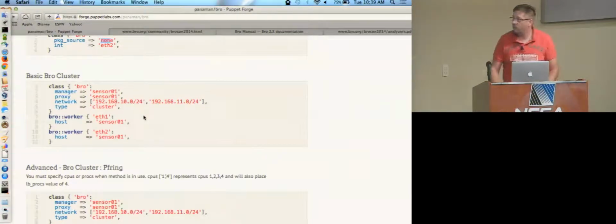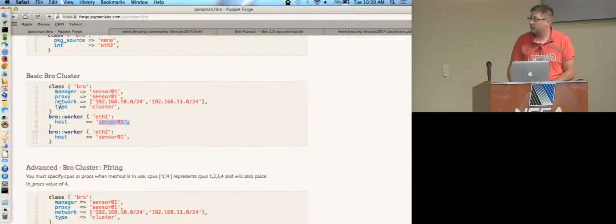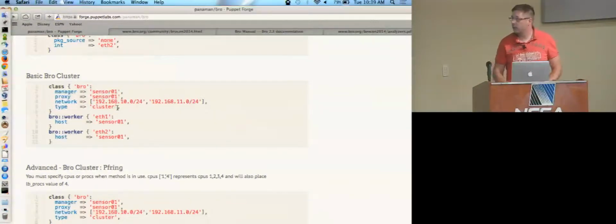So here's a Bro cluster setup. Very minimum. You could have the manager be one host, and then your worker a different host or whatever. You can pretty much configure all this. So you just have to have type as cluster. Default is standalone, so if you don't have that, that won't work. Your network, this will basically edit your node config and put in your home nets. And it's an array, so you can put as many in as you want.